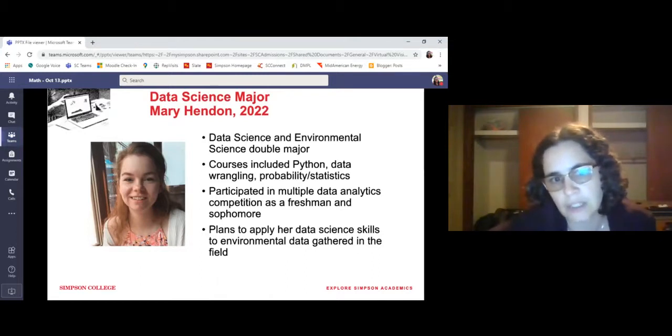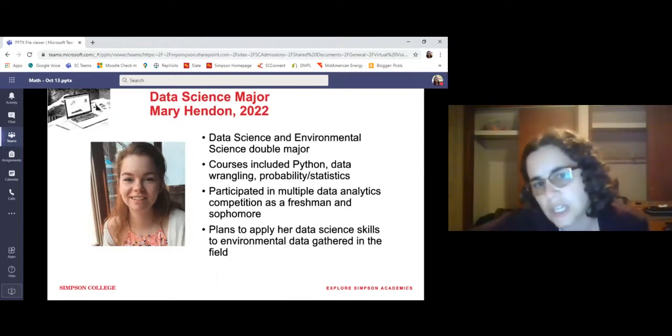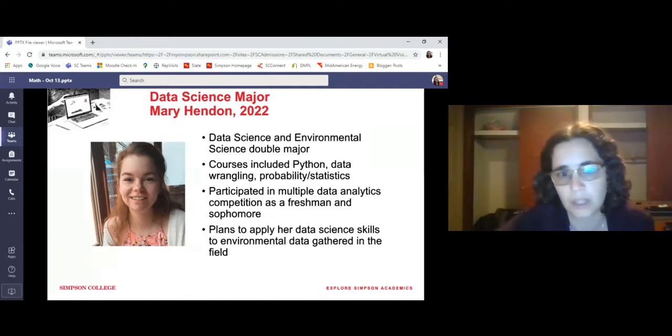She currently has declared data science and environmental science as her majors. I remember meeting her as a prospective student, and she was interested in saving the world. And indeed, she is well on her way to doing that with these sorts of analytic skills. So she's taken courses, including learning how to program in Python, data wrangling and data cleaning, and probability and statistics.